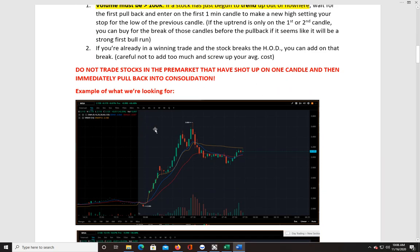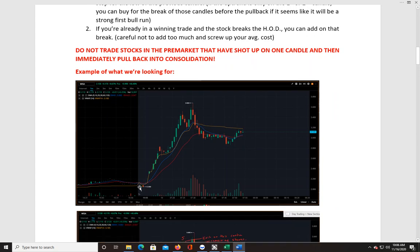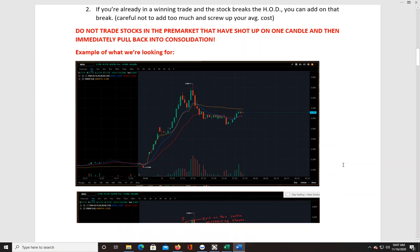I don't have a chart for it, but it's basically the opposite of this. When you get one huge green candle and then the price kind of chops around, that's what I'm trying to avoid here. And this is the stuff I'm actually looking for: stocks that run up with nice clean price action, have a little pullback, and then I can get in to catch the second run up.